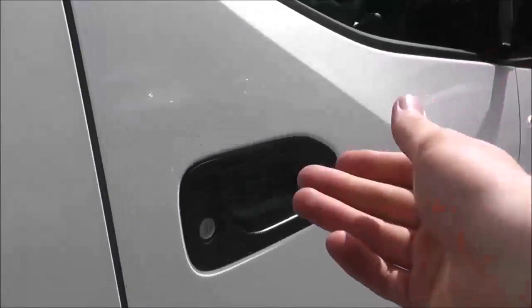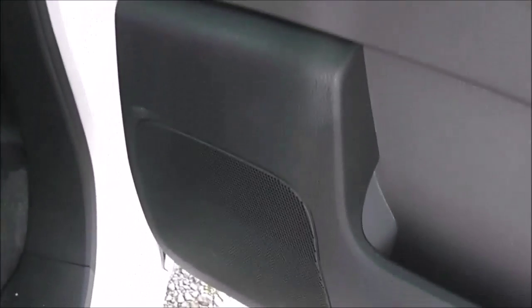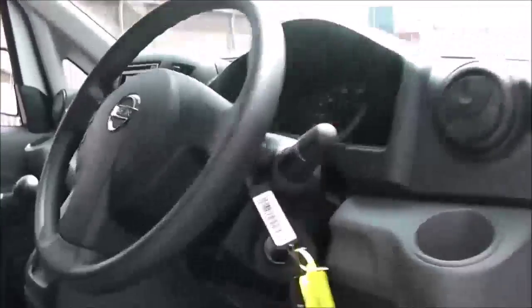Open up the front door to the front cabin then. You can see they come with electric windows and audio speakers in both doors. And you can see the seats come in the black graphite cloth, in immaculate condition.